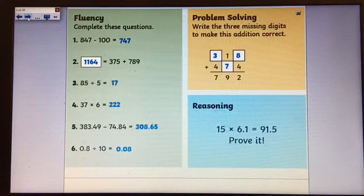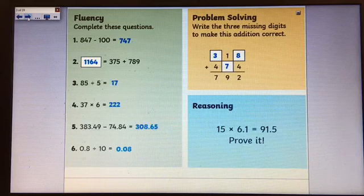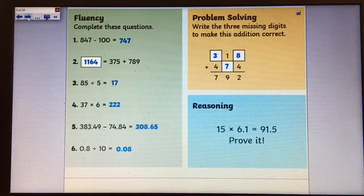Okay, so here are the answers for you to mark it. With the reasoning one, when you're reasoning, you're sort of almost explaining something. So can you explain how you know that 15 times 6.1 is 91.5? There are different ways you could prove it. You could say, well, I know 10 times 6 is 60, and 5 times 6 is 30. If you add them together, it makes 90, and then 15 times 0.1 makes 1.5.